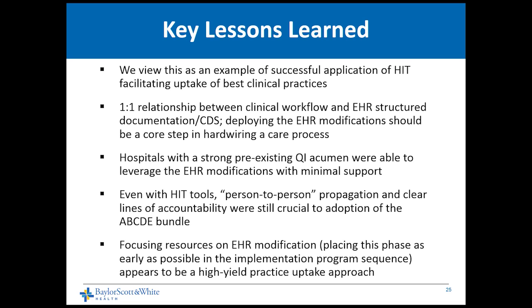The other thing we found, and this is probably true for a lot of things, is that those hospitals that have strong existing acumen in QI and safety were just able to adopt these and get moving with the bundle without a whole lot of system-level support. So I think that's encouraging. For those who are in larger systems, there's variability in comfort levels across all of those. But if you have a good champion at a local level and they're comfortable with these types of things, they can get this bundle done very independently.